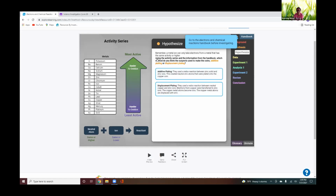So before we actually go into this, we need some background information. Arwen, if you'd like to present, I will invite you to present the handbook. We're going to go into the handbook and then come back to the scenario and collect data to decide which chemical reaction was carried out. Would you like to do that, Arwen?